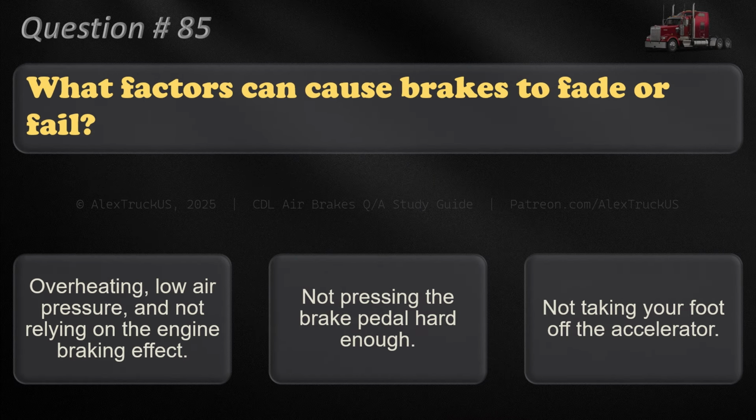Question 85. What factors can cause brakes to fade or fail? Overheating, low air pressure, and not relying on the engine braking effect. Not pressing the brake pedal hard enough. Not taking your foot off the accelerator. The correct answer is overheating, low air pressure, and not relying on the engine braking effect.